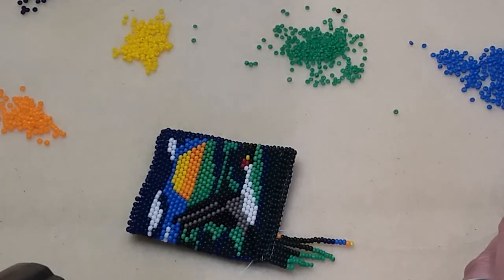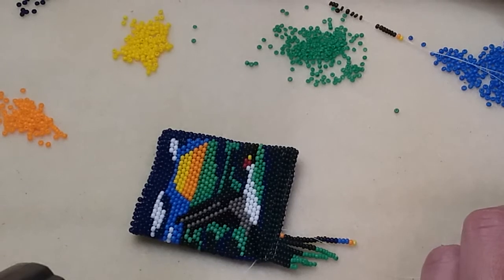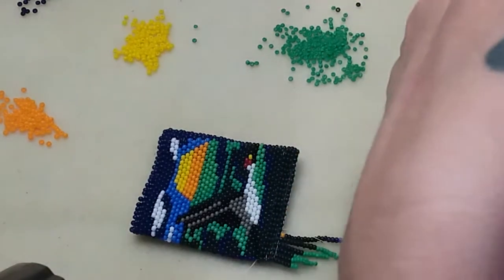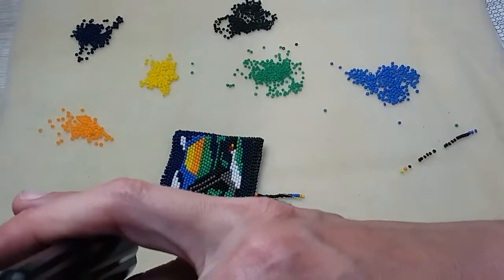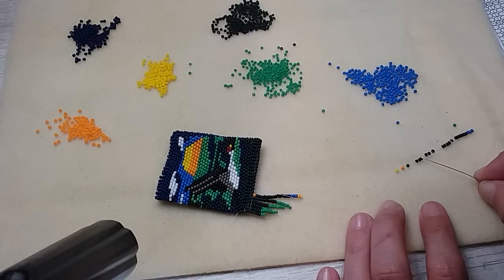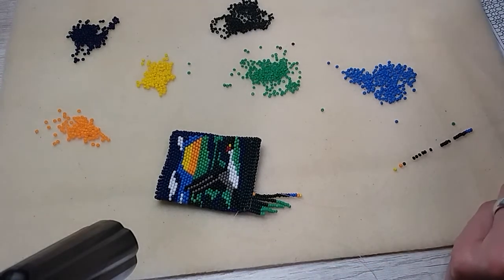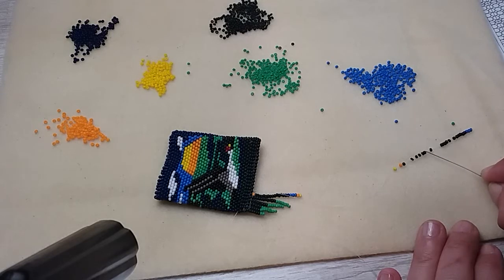And then three dark blue. And then three light blue. I'm going to check my counting here. It never hurts to double check. I'm going to zoom out a little too. We're kind of close. Let me hang on one second. Okay, we're good. I just wanted to make sure.